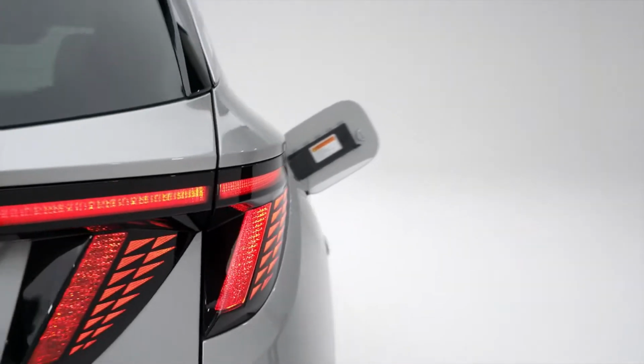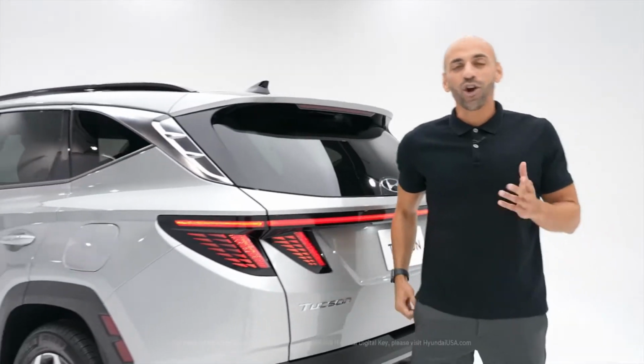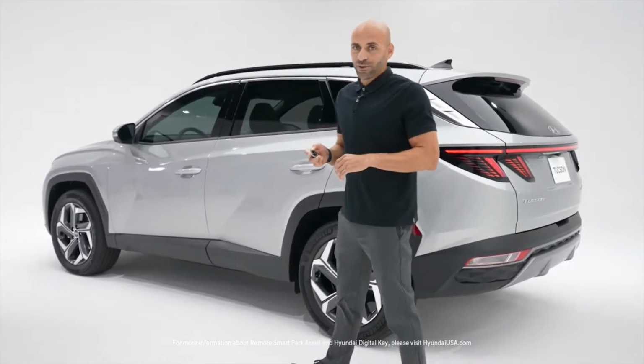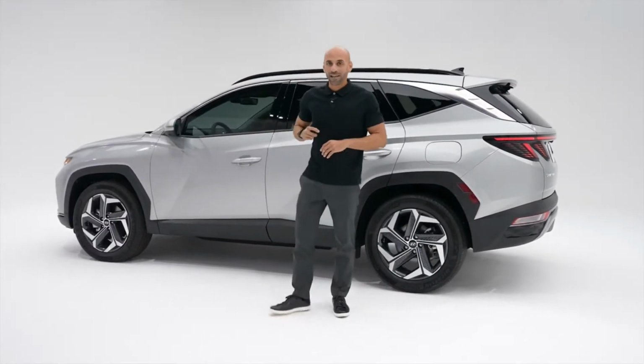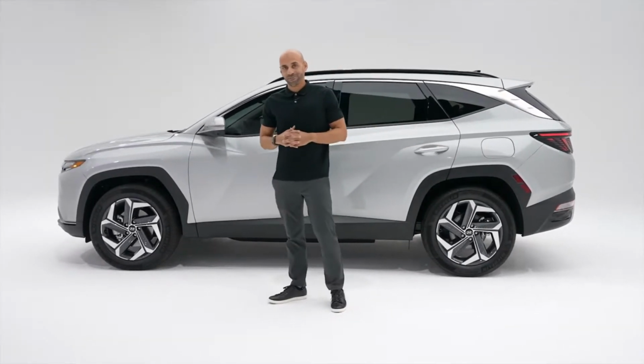Now, when it comes to intuitive technology, Tucson plug-in hybrid takes convenience to a whole new level, starting with remote smart parking assist. You can actually park Tucson without even being in the vehicle. Simply press and hold this button on the key fob. Tucson can pull straight in or reverse out of a parking spot.